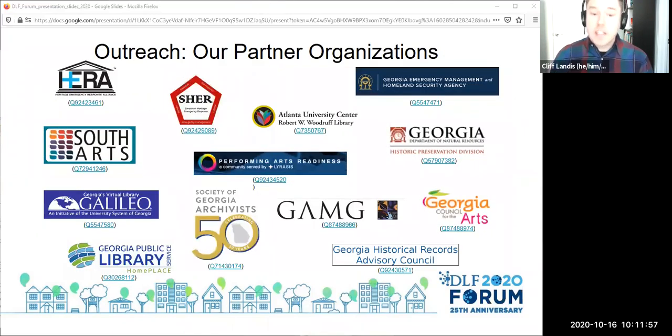So we're getting a lot of help from our partner organizations to get the word out about the project, not only to their member institutions, but also more broadly to similar organizations in other states.